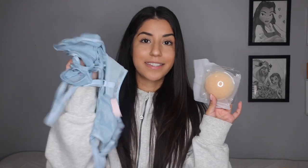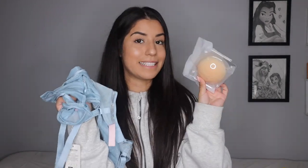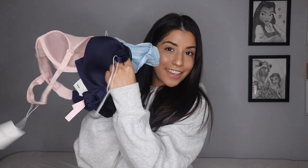Personally, my two favorite items, if I had to pick, it would be this set right here or any of the pasties, because 10 out of 10, that is everything that I got.